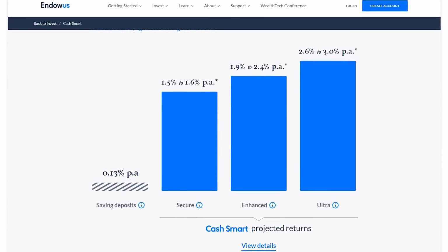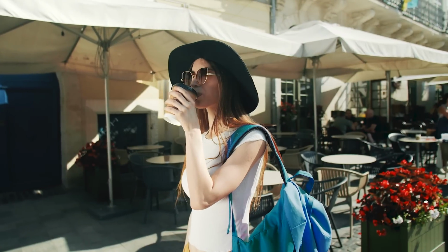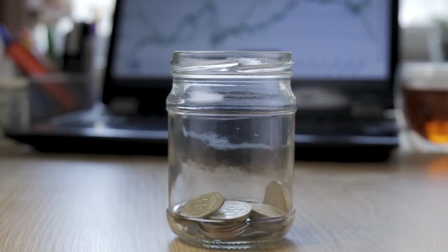Now, it's true that Endowus Cash Smart gives you up to 3% interest, but it's still possible to get negative returns in some months. So if you want to earn high interest without any risk, SSB is a good way to do that. The only downside is that you have to wait up to 1 month to get back your money. That means if you have money that you need in the short term, like maybe the next 1 to 5 years, but don't need it in the next 1 month, then you can put it in SSB. Maybe you are saving for a holiday or a house or even some of your emergency funds. Then you can consider putting in SSB to earn a risk-free return of 2.8%.